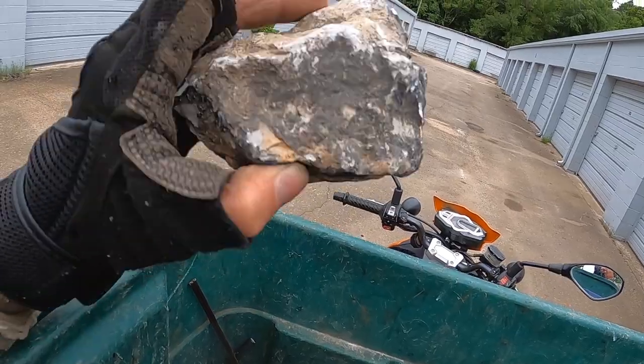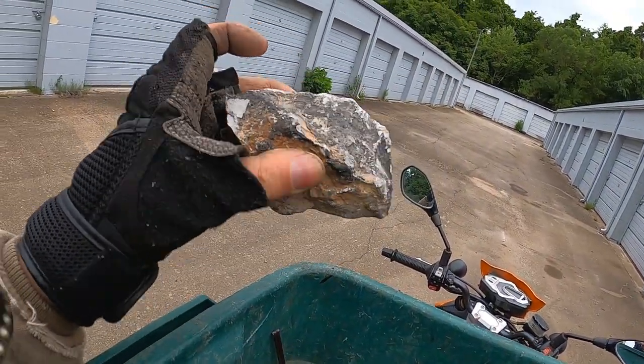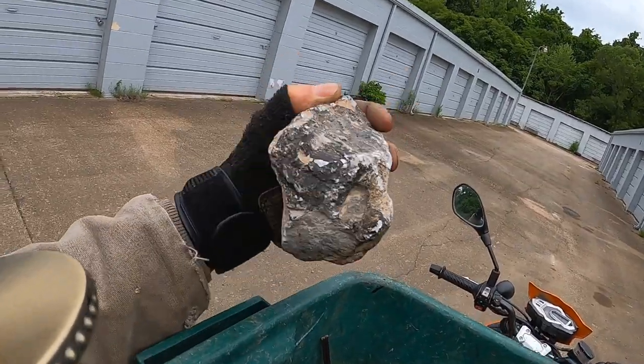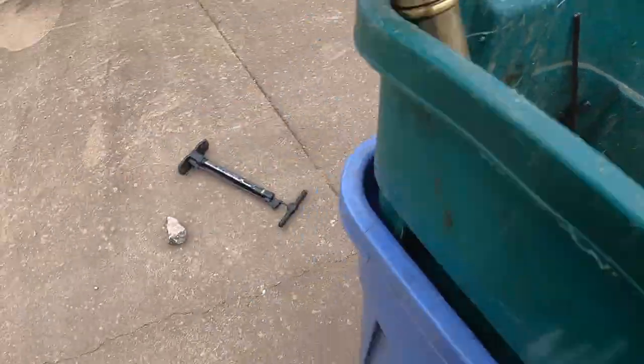On a boulder in the highway. Looks like it's had a few tires hit it, if I'm not mistaken. Ooh, how'd you like to have that kicked up and hit you in the forehead?